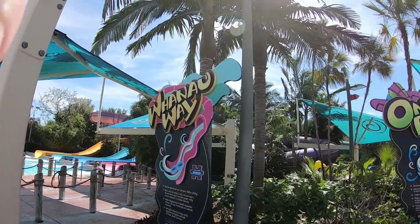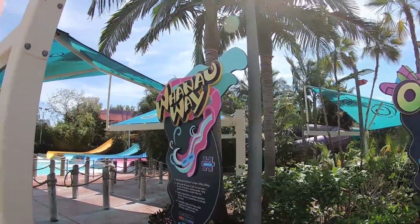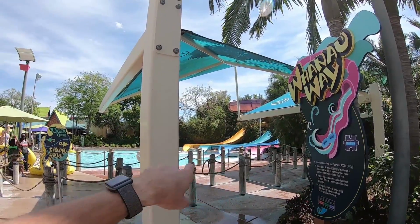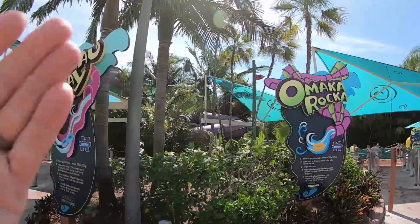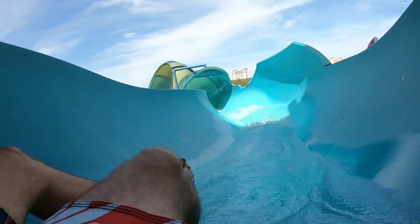First up is Wanu Way in Omakaraka. We'll start on Omakaraka, and then we'll head over to Wanu Way. Might ride Wanu Way a couple of times because there's 4 different slides over there, whereas with Omakaraka there's only 2 and they're both the same. So let's do this one first. All right, here we go.